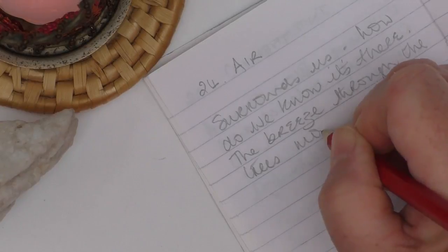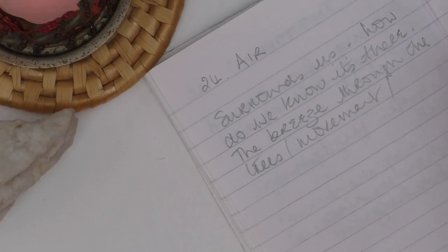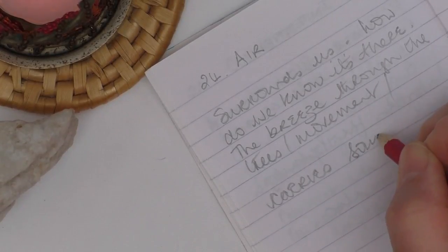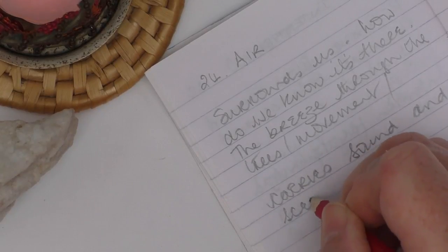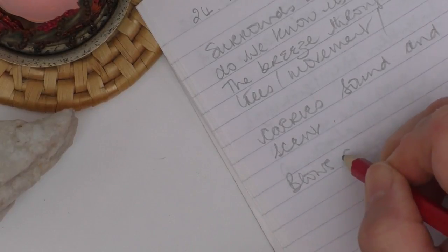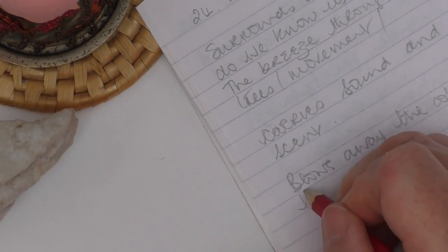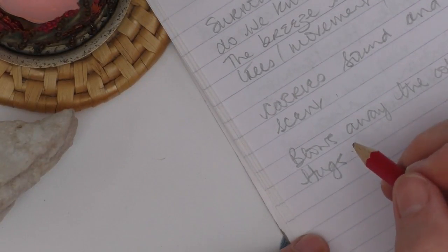Before I show you me creating my card, I just want to show you one or two clips that I've taken at different points in time that I think help convey the sense of what I was trying to get over here, the way that the air in the form of wind moves trees. So I'm going to show you just two or three short clips that I hope capture that, and then I'll go on to do my card.